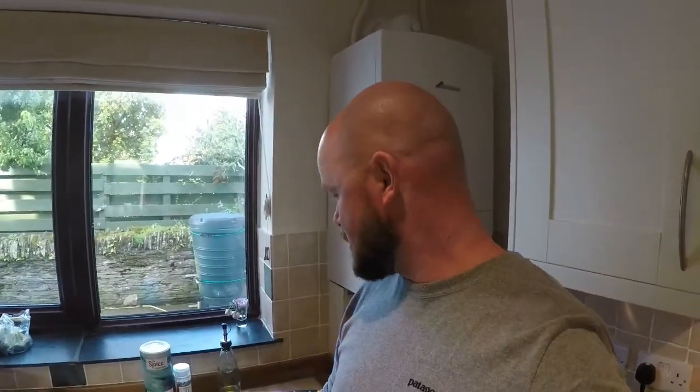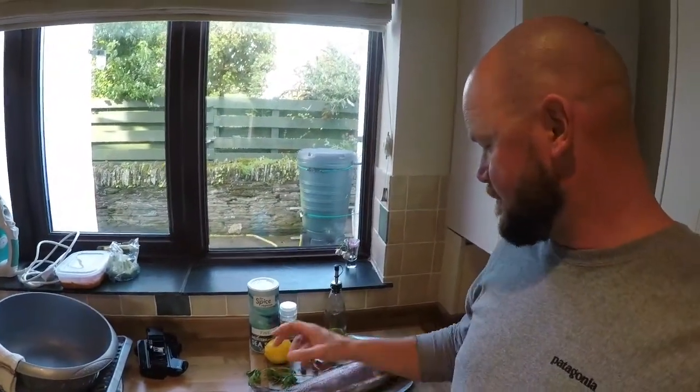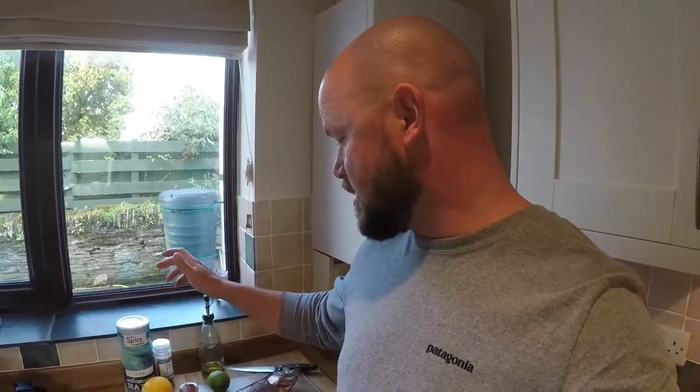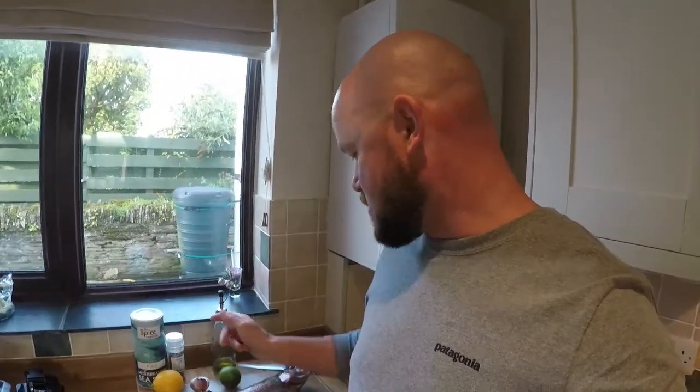Right guys, we're back from the lake. Welcome to my humble abode. I've been let loose in the kitchen. As you can see, we have one trout. It's quite a simple recipe, I've done this a few times before. The ingredients are one fresh lime, fresh lemon, some parsley, some fresh garlic, some crushed black pepper, some sea salt and some olive oil. What we'll do is gut the fish first.